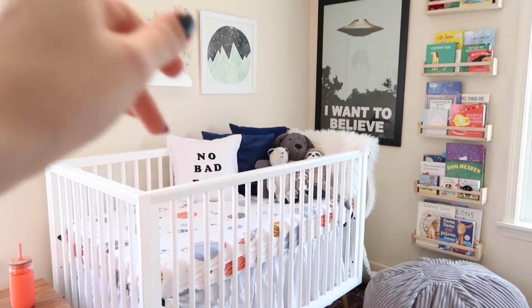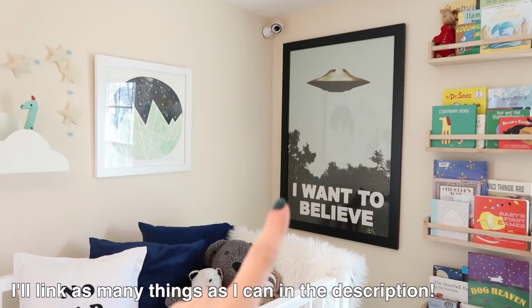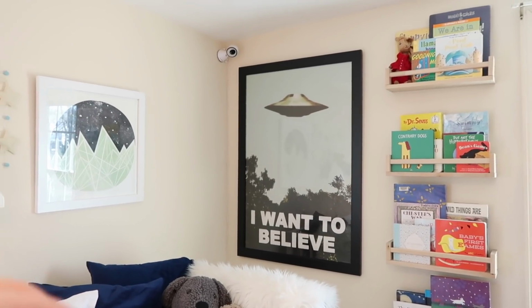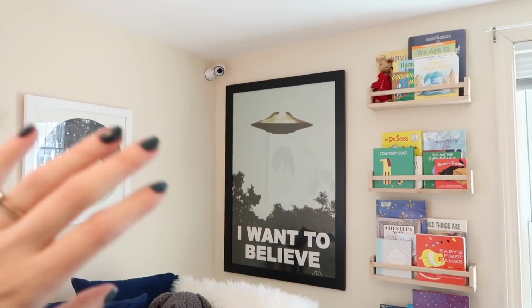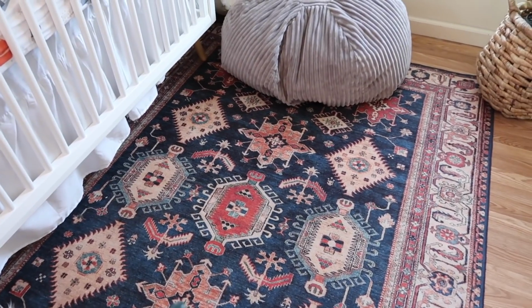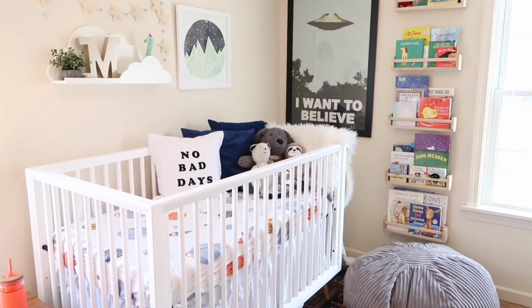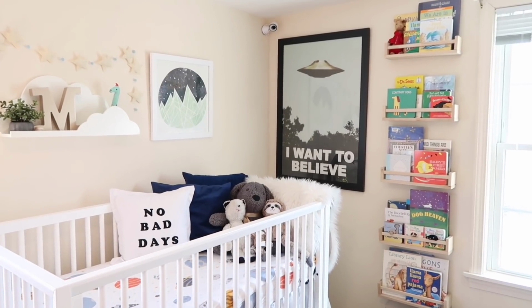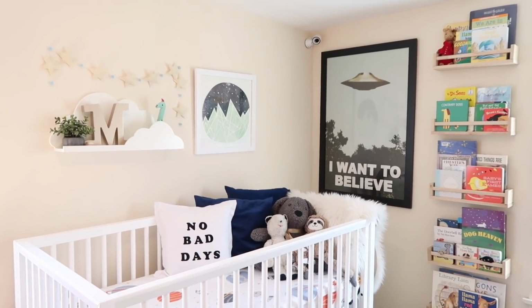Okay, so we will start with his little crib area over here. One of the very first things that we bought for his nursery was this I Want to Believe poster. My husband and I love The X-Files, and we just thought it was a really cute piece for a boy's room. It ended up being one of the pieces that we used to help us pick decor for the rest of the room. It was actually this poster and this rug that were the first two things I bought. So obviously you can tell I'm not really a theme person, so there isn't a huge theme going on in Miles's nursery. I did try to think of things that kind of went together, but I also just wanted it to be fun and eclectic, because that's what I think of children's rooms as.